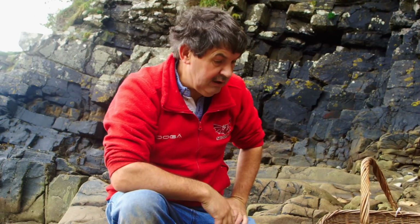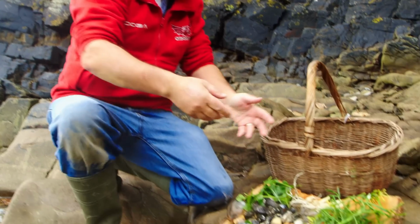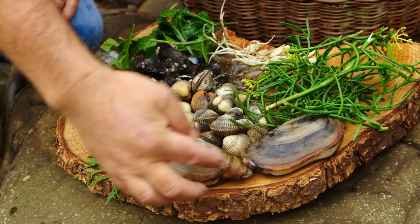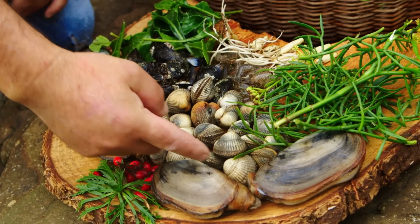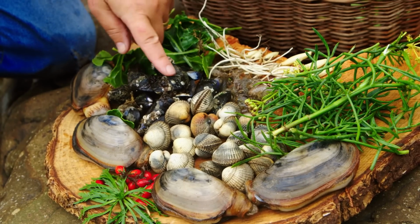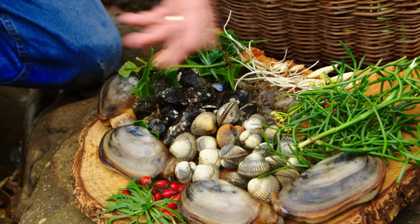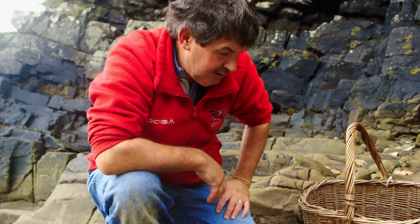Just come back to a sheltered area now where we're going to cook our food, just to show you what we've gathered over the last hour or so. We've got some nice big soft shell clams, some rose hips, some cockles, rocks on fire. I've got some wild garlic, which you saw earlier. Found some prawns, some nice mussels and some sea beet. So we're going to cook this up now. We're going to stir fry some of it and we're going to make a nice meal and hope you enjoy.